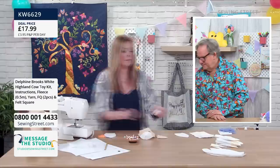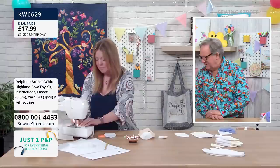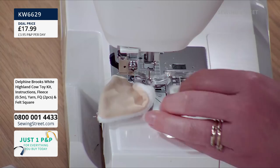Jeannie says, I've already got the giraffe and the Highland cow and the elephant, but just ordered the unicorn and the tree of life. Thank you, Delphine. Your projects are amazing. Oh, thank you. That's Jeannie, and then she loves my shirt. Thank you, Jeannie. It's a new one today. It's a new shirt.